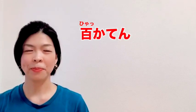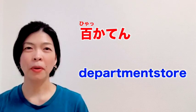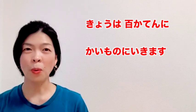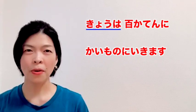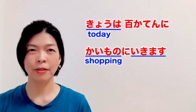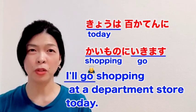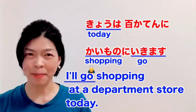Alright, number 3. 百貨店. 百貨店 means department store. 今日は百貨店に買い物に行きます。今日 means today. 買い物 means shopping. 行く means go. So, it means I'm going shopping at the department store today. Alright, so that's all for today.